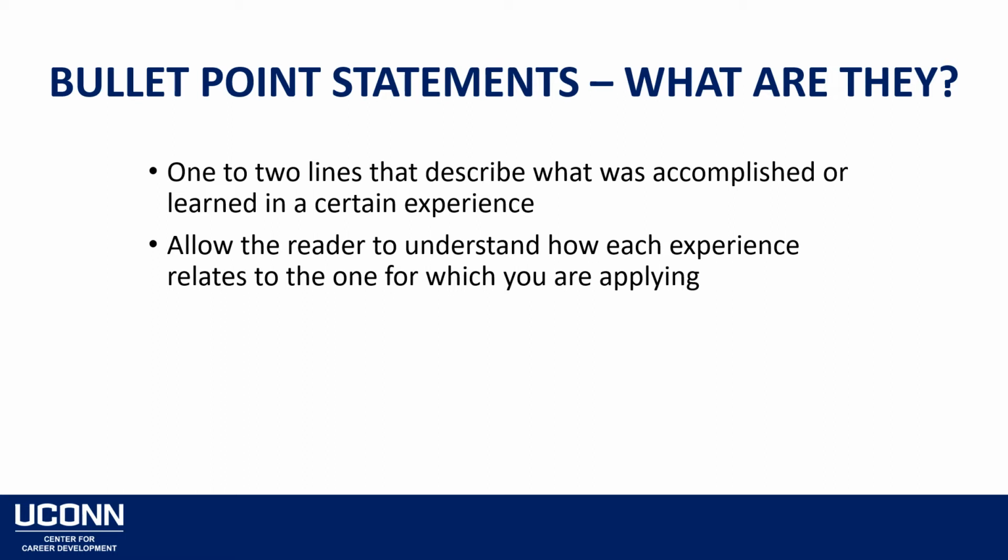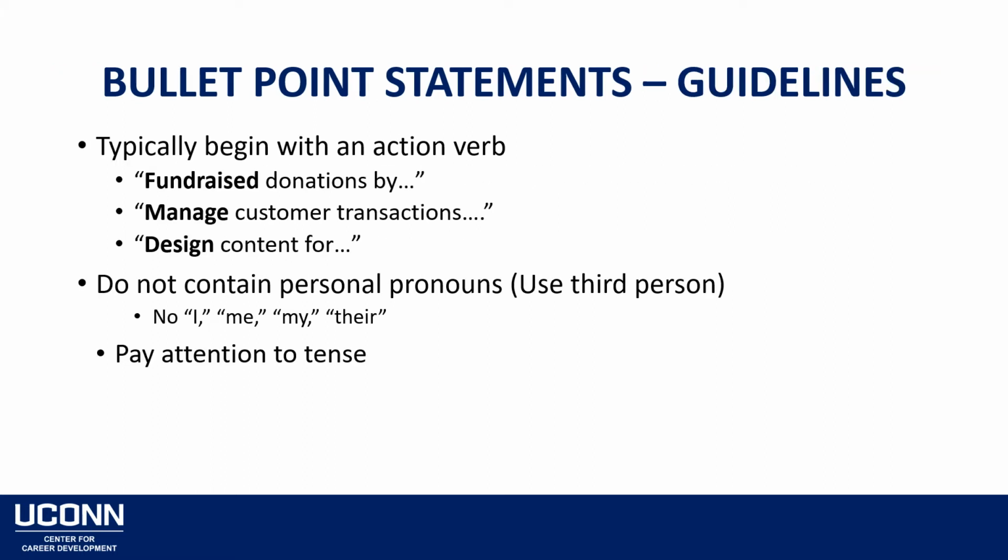They also describe the quality of your work and showcase your transferable skills. There are some general guidelines you should follow when writing bullet point statements. They should start with a strong action verb. For example, fundraised, managed, designed. These are all examples of action verbs. They are all in third person and do not contain personal pronouns like I, me, my, and their.